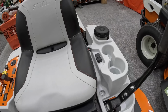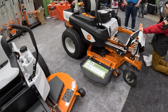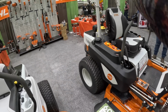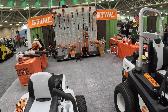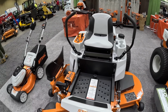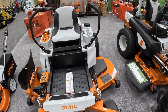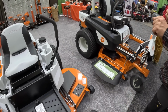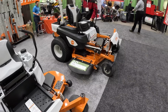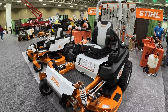With a Stihl dealer, you get great service, and that means you can go into a Stihl dealer, have your mower serviced, and you can walk out with it ready to go instead of going to different various dealers to get things fixed. So if you're already using Stihl equipment in your lineup and you have a good working relationship with your local Stihl dealer, you can now bring your mower to the same place you bring your chainsaws, your blowers, and your other power equipment, making it a one-stop shop.